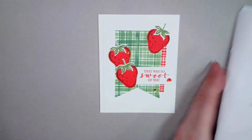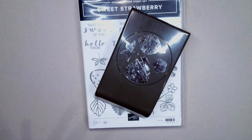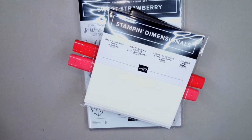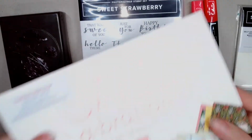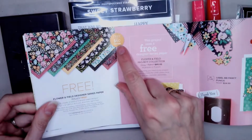What I'm recommending, and I'm offering this actually as a class, is getting the stamp set, the punch, 2 of our blend markers, and a package of dimensionals. That bumps the price up to $60.50 before tax. After tax, that's going to get you to $69.88. But the $60.50 price point, that's the magic. That's where we want to be to get a free item out of our Celebrations catalog or brochure. So anything that's a level 1 is going to qualify with this order.